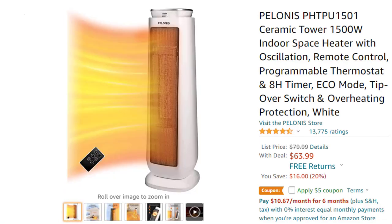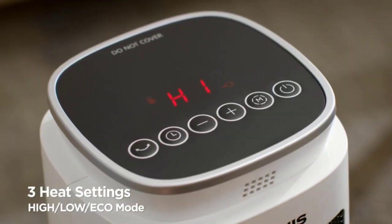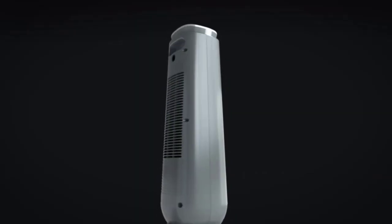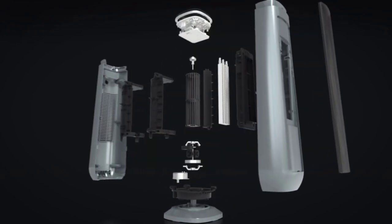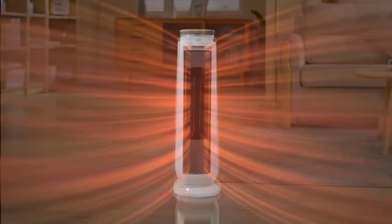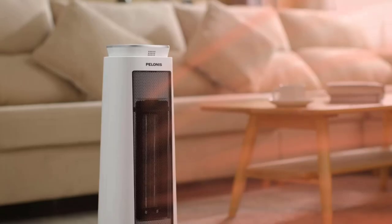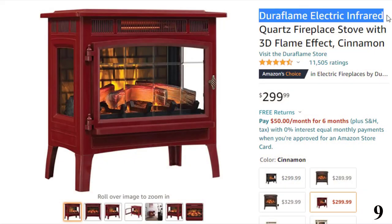To be exact, this basement heater has a heating rating of up to 1500 watts, and considering the given price tag, you get a pretty good recommended area rating of up to 175 square feet as well. Unlike what you would expect from a budget basement heater, it even comes included with a remote controller. However, the build quality of this basement heater leaves the user wanting for more despite the one-year-long warranty period included with it. The next is Number 9, Duraflame Electric Infrared.